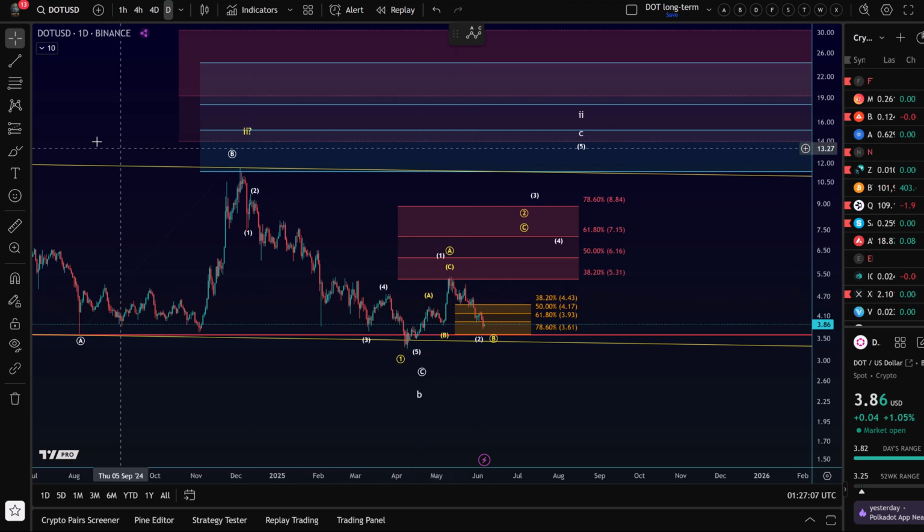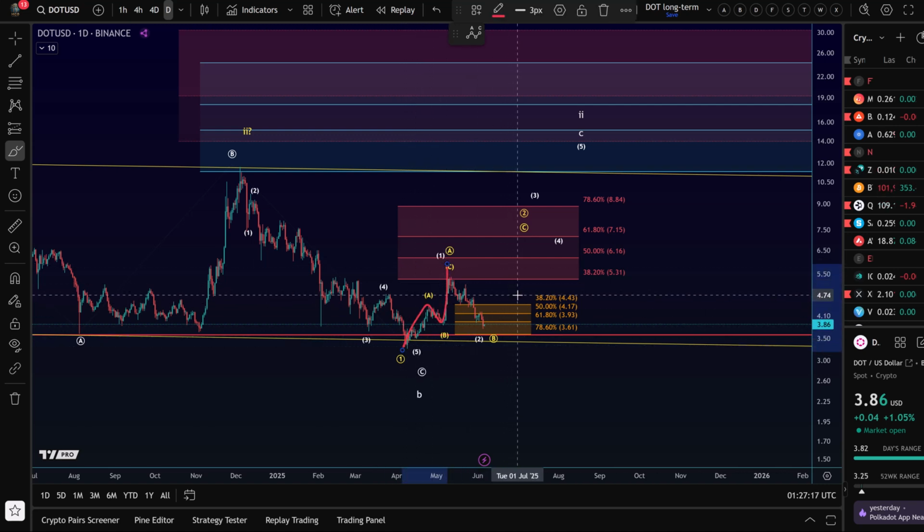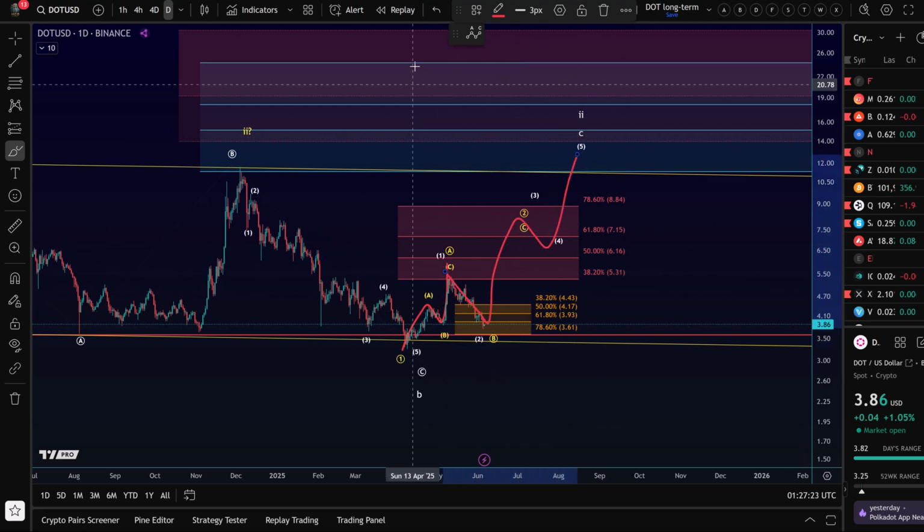So why is white less likely? Well, because the move up from the April low was only a three-wave move. And that means the white count is possible, but is limited to a diagonal pattern. And I wouldn't rely on a C wave in a corrective rally as a diagonal. So the white count is not really preferred.